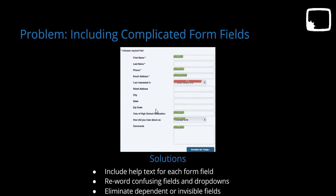And we humanized the language, right? So we changed the language to "not sure? choose this," so that as the user is moving through that form and they hit that field, they know instantly that they can choose that field and feel comfortable moving on, and they don't have to opt in to a particular program at that time.